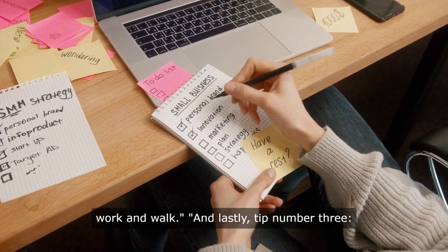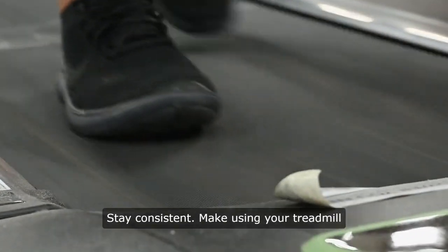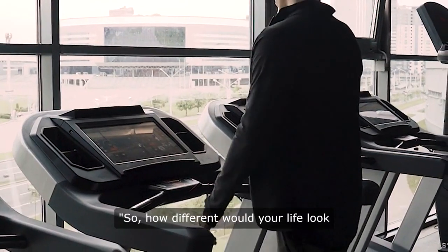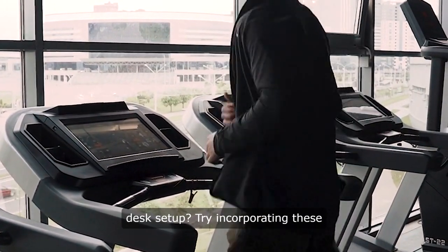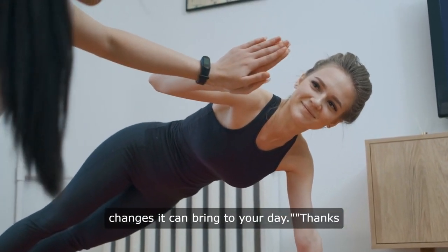And lastly, tip number three, stay consistent. Make using your treadmill desk a daily habit to reap the full benefits of increased energy and productivity. So how different would your life look if you actually had a Nordictrack treadmill desk setup? Try incorporating these tips into your routine and see the positive changes it can bring to your day.